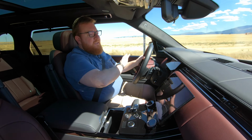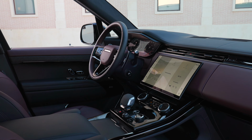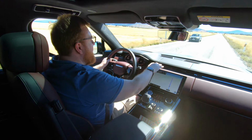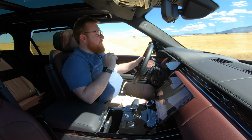The interior I really like, and this does actually feel quite a bit different from the Range Rover. There's a few things that are shared up here, the vents and things like that, but for the most part, the layout is rather unique to the Range Rover Sport.